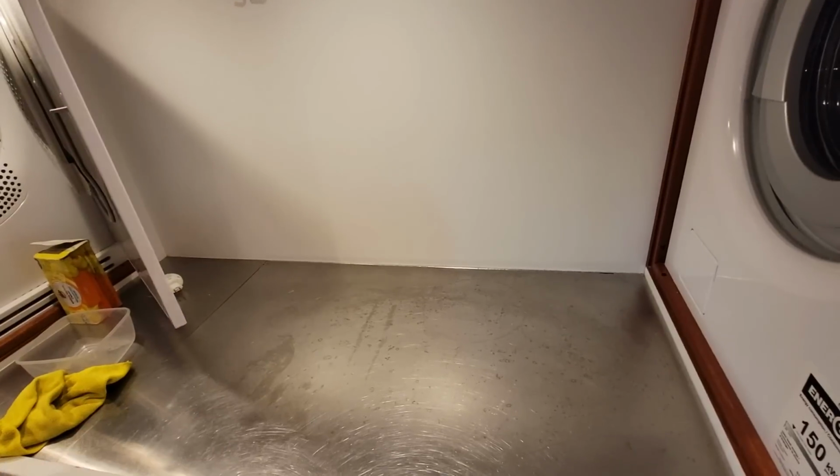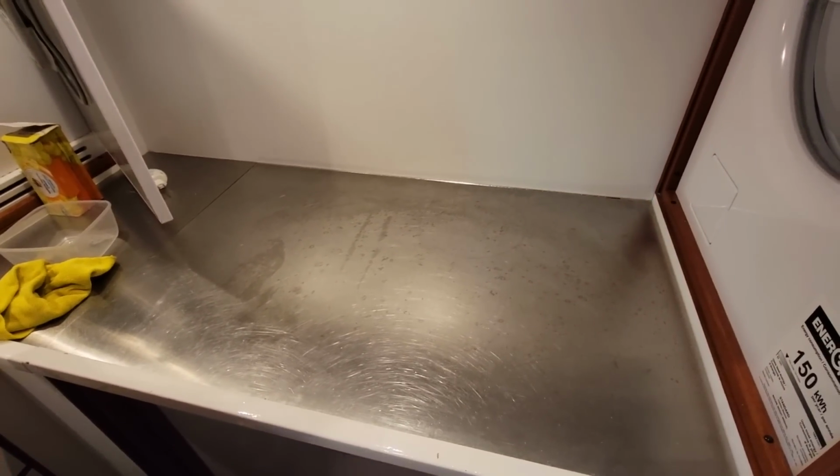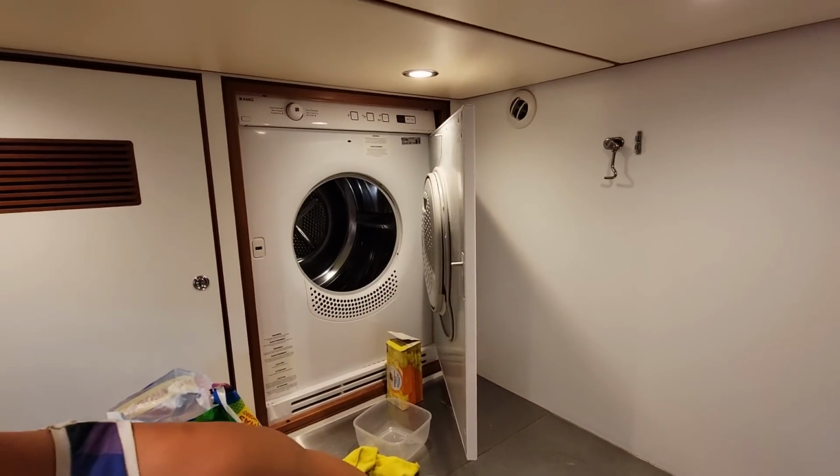People do have a workbench installed on here. Ah, change that to a workbench. It's got a stainless steel top, which is really nice. So you could use it as a workbench. That's really nice. That is a must-have on a boat. That makes life very easy.